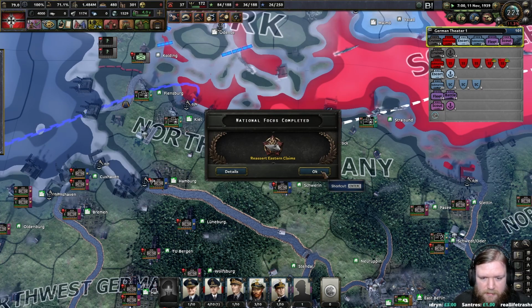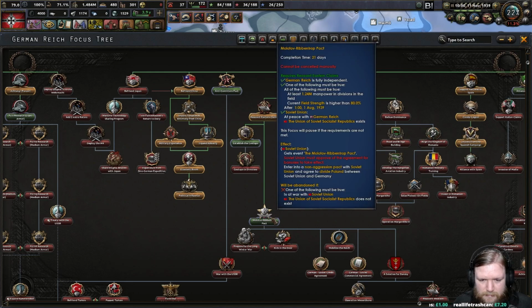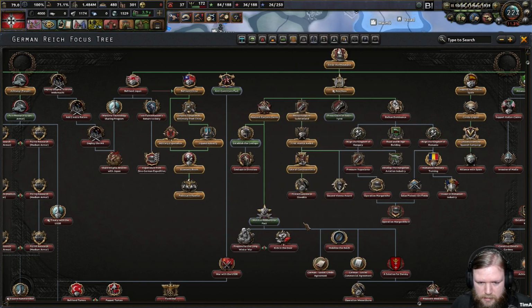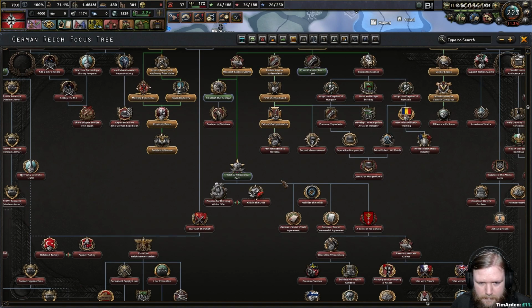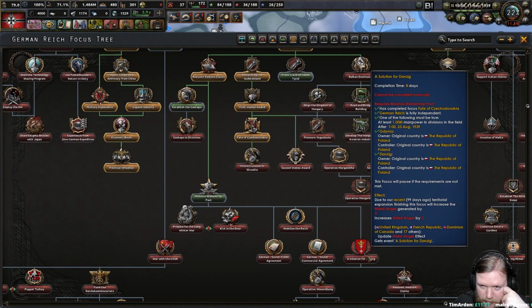Am I going to do the unthinkable and fully ally with the USSR? Maybe? Okay, Molotov-Ribbentrop's going to be 21 days. And then what do I do? Oh, here we go, solution for Danzig.